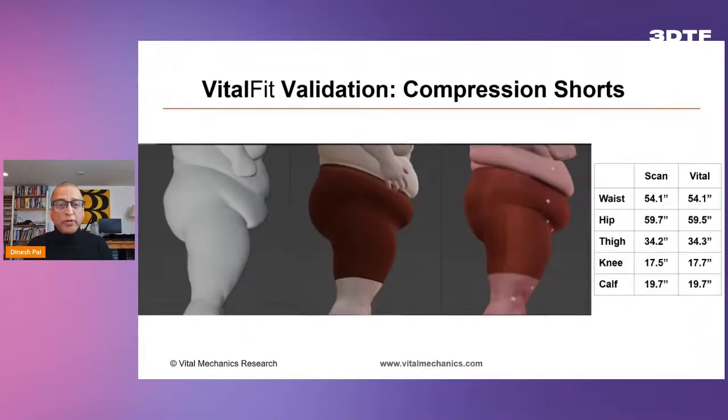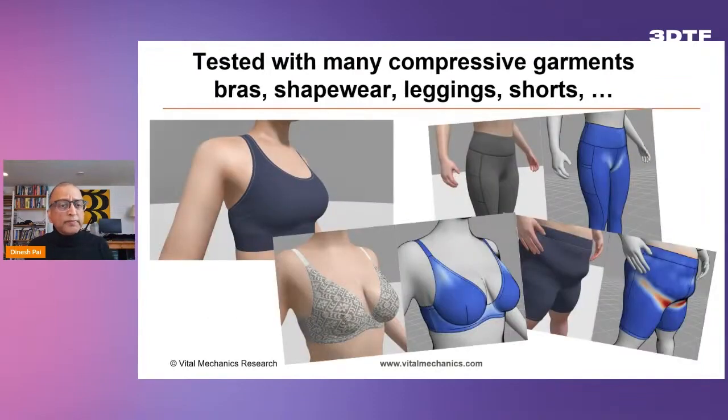Here's another example of a larger size fit model wearing light compression shorts. The predictions aren't perfect, but it's worthwhile to compare and to get some confidence that you are having actionable information. So we have tested Vital Fit with many different types of garments, including complicated garments, garments like bras with underwire. We'd love to work with Iteration. We just gave a fantastic presentation for testing all these new types of designs with Vital Fit.